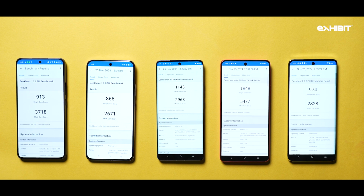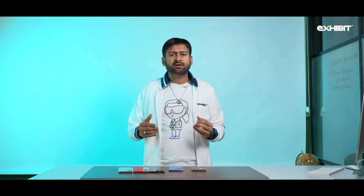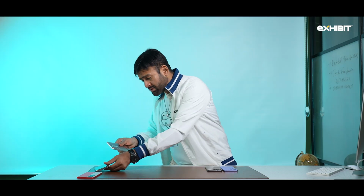But the iQOO Neo 9 Pro has the Snapdragon 8 Gen 2 processor, which is close to 2 years old. And we would like all our smartphones to be more optimized with the current generations. So on that factor, even though the scores are looking good, in your day-to-day usage, they will have some hindrances. So let's keep iQOO right here. Now, Vivo V40 and OPPO have MediaTek processors. So you can see the benchmark scores are not really up to the standards. So let's keep them also aside.